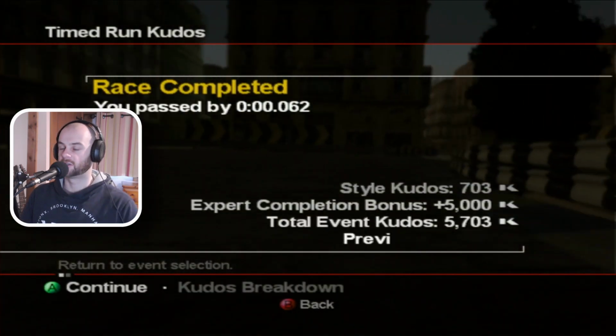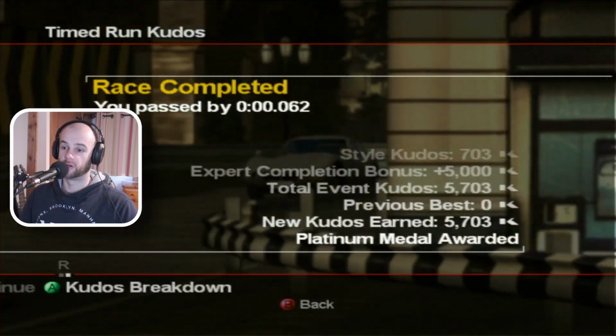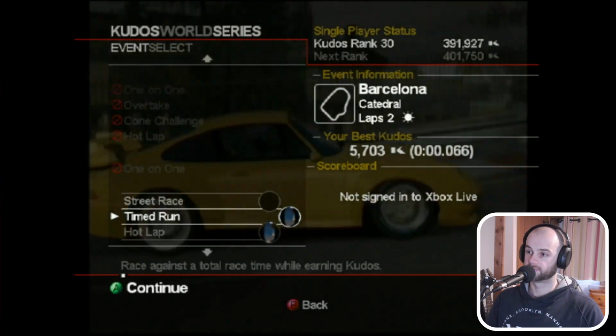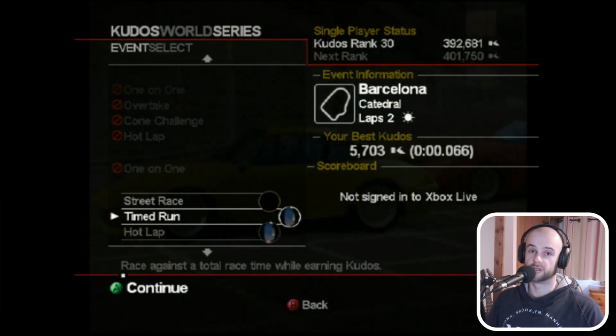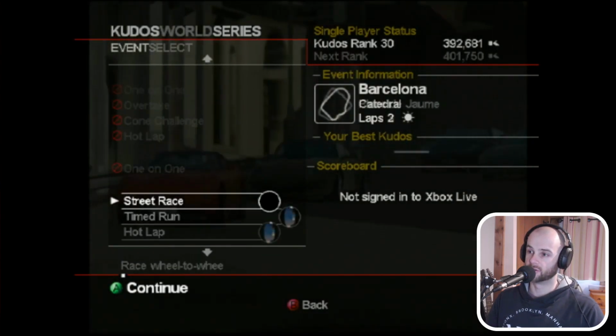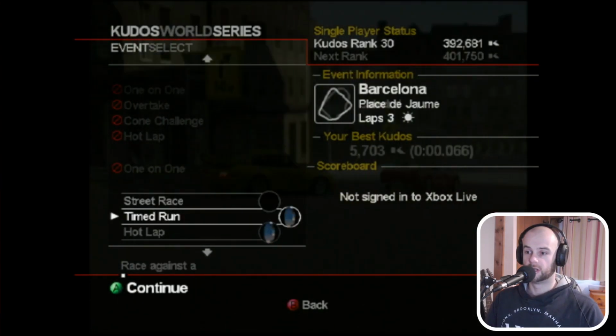Again, 62 thousandths. There's literally no room for error in that event at all to be able to do that. But shockingly, that's possible in every car, which is only due to the size of the track. If it was a big track with longer straights, obviously, it'd be a different story. But here we are. So, 2 down.